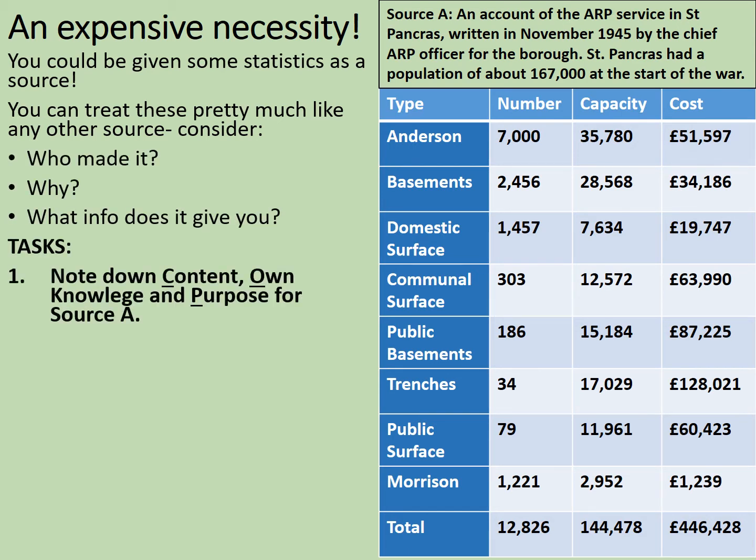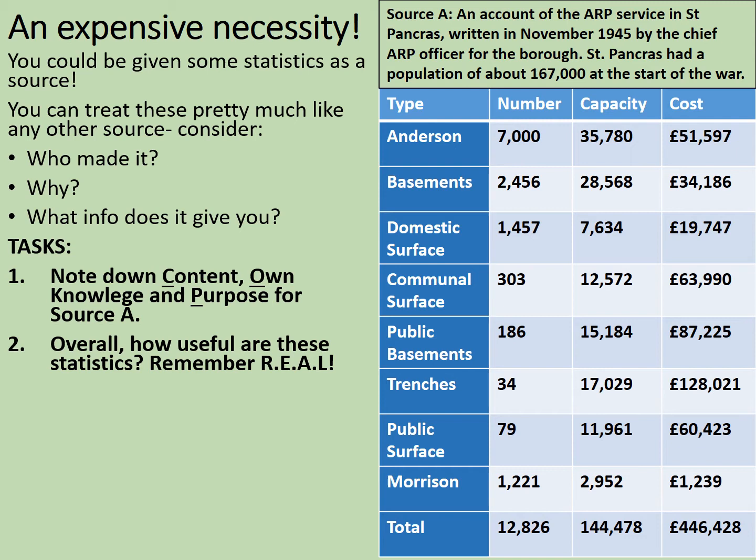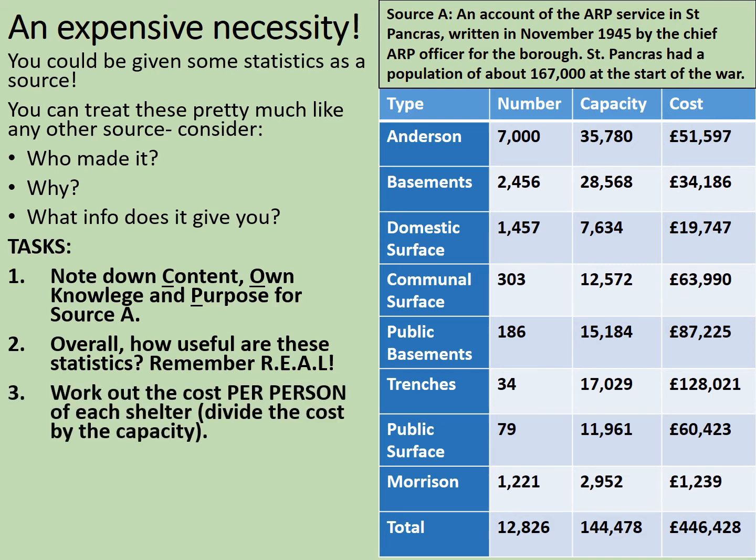Your tasks then. Note down content, own knowledge and purpose for the source A. Now remember, the content is what information does it give you, what own knowledge is linked to this, think about the previous activity we just did, and why did the council produce this? Overall, how useful are these statistics? Remember, real. Is it relevant? Is it enough? Can you trust the author? And are there any limitations?